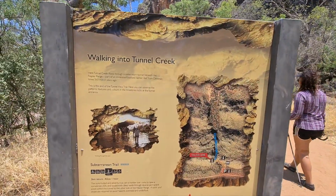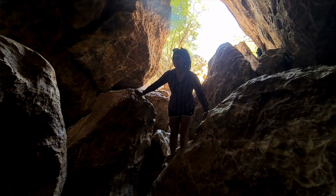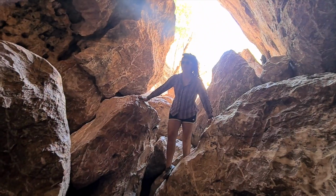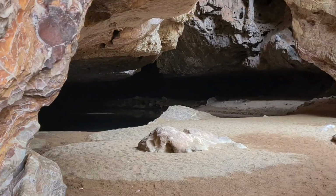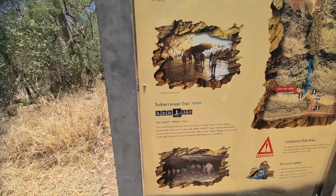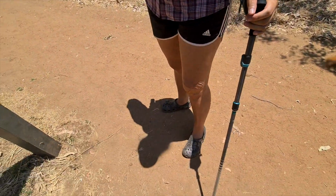Well, we're about to enter Tunnel Creek. So it's a 2-kilometre walk for the sure-footed and adventurous, where they can scramble over rocks and take a sometimes chilly and occasional deep wade through some permanent pools within the tunnel to the other side of the Napier Range. A torch and shoes are recommended. Crocs will do.